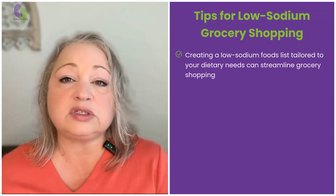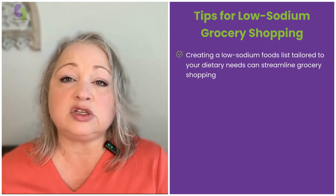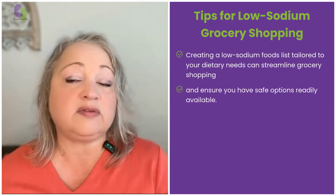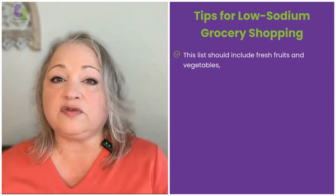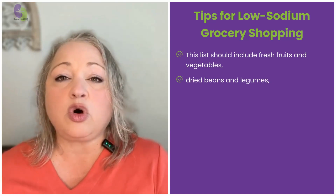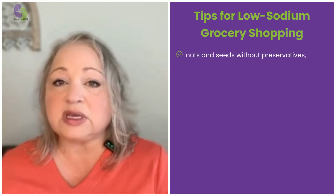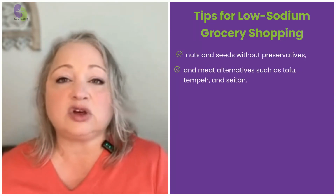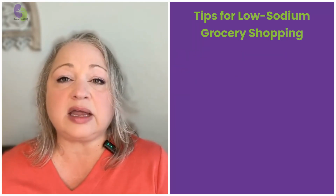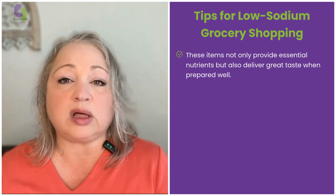Creating a low sodium foods list tailored to your dietary needs can streamline grocery shopping and ensure you have safe options readily available. This list should include fresh fruits and vegetables, dried beans and legumes, whole grains like bran cereal or oats, nuts and seeds without preservatives, and meat alternatives such as tofu, tempeh, and soy. These items not only provide essential nutrients, but also deliver great taste when prepared well.